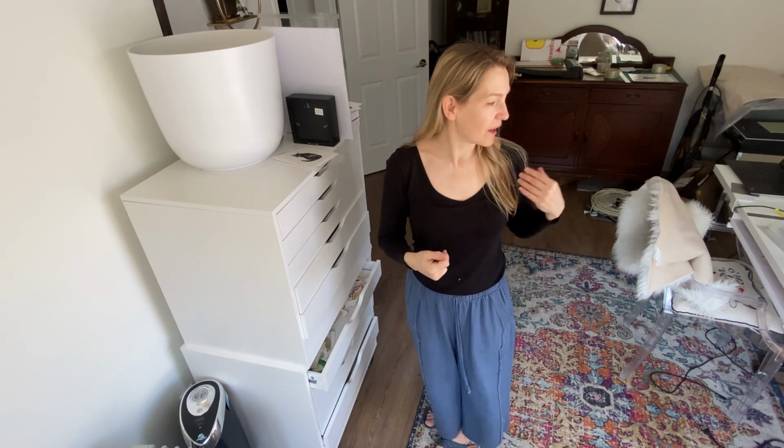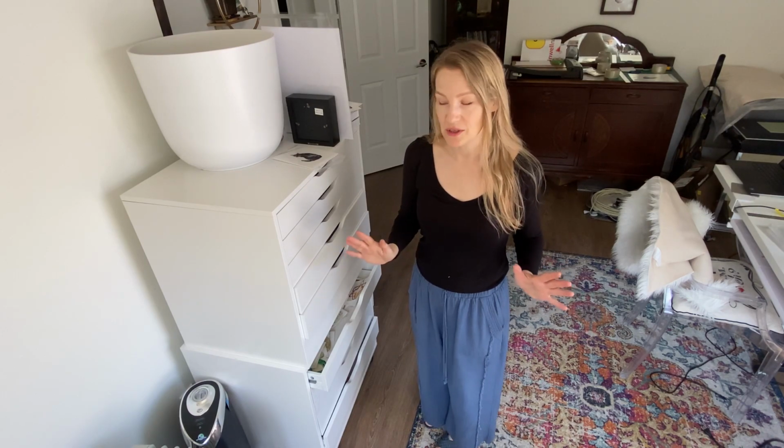Okay, it is after the art show. It was a lot of fun. It was a lot of work getting ready for that. But on the plus side, I have a whole bunch of art that is all mounted and ready to sell and post. So that's great.